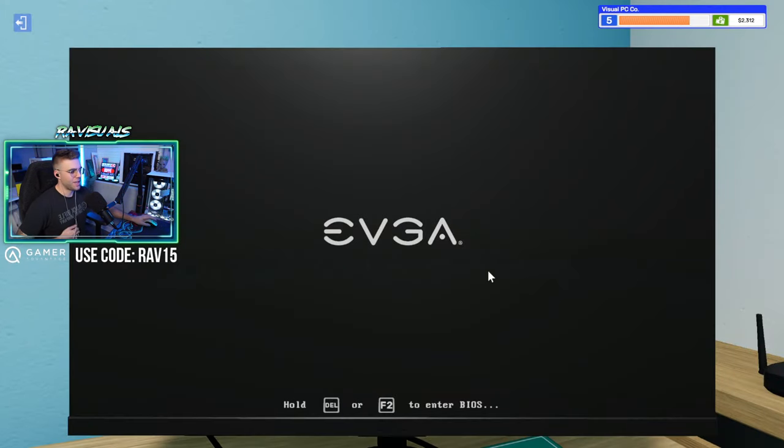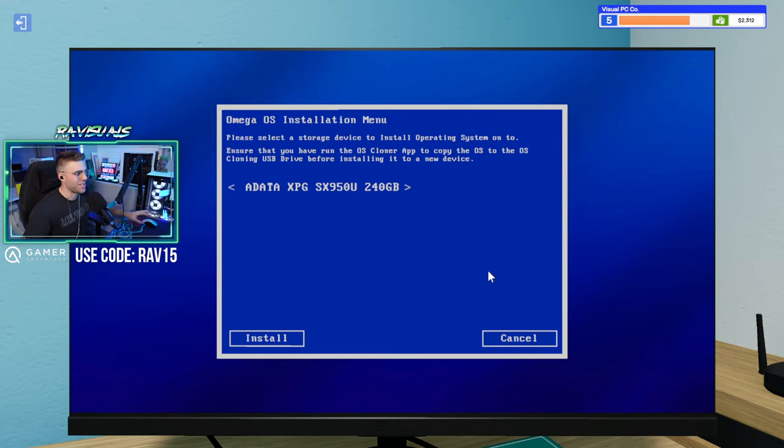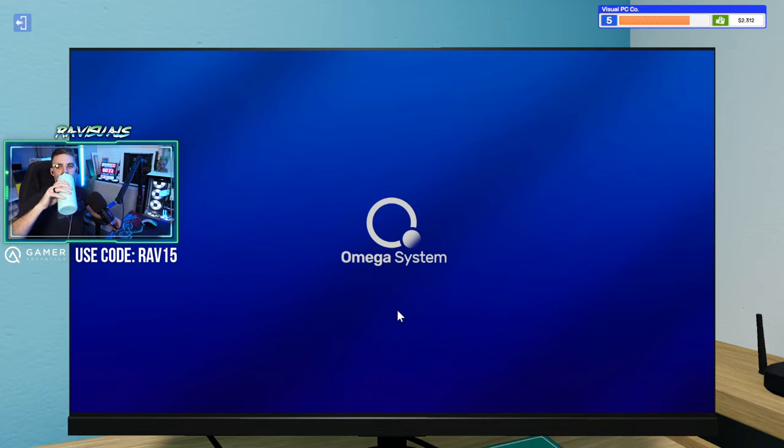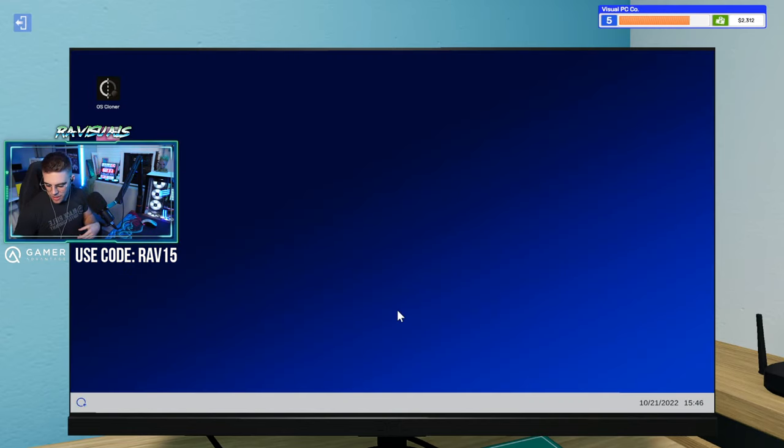All right, let's do this again. I think I screwed that up because I had to do it. Yeah. So now I can do it. There we go. Ensure that you have run the OS cloner app to copy the OS to the OS cloning disk. I did. So now I got that. All right, let's install it. Bootstrapping, formatting, installing core libraries and drivers. Writing boot sector. I love it. And we've done it, I think.